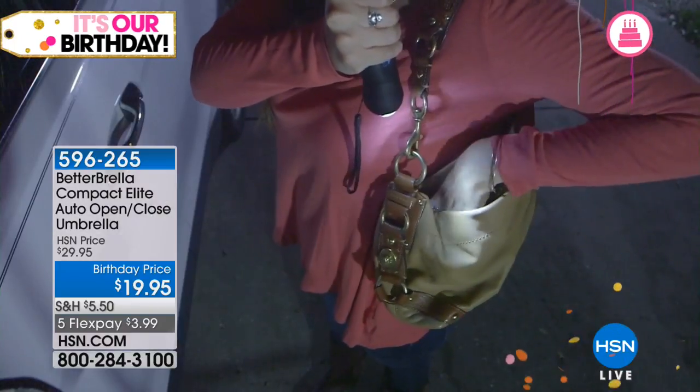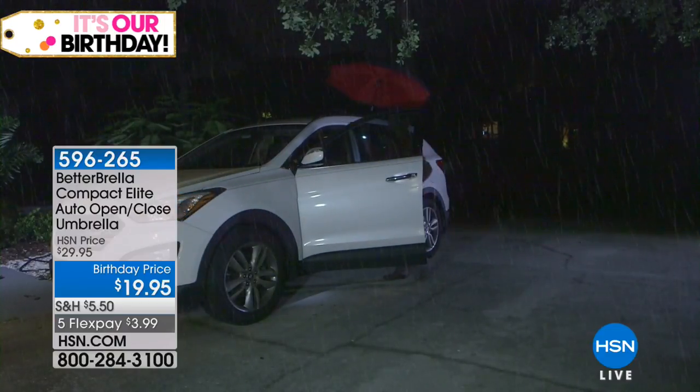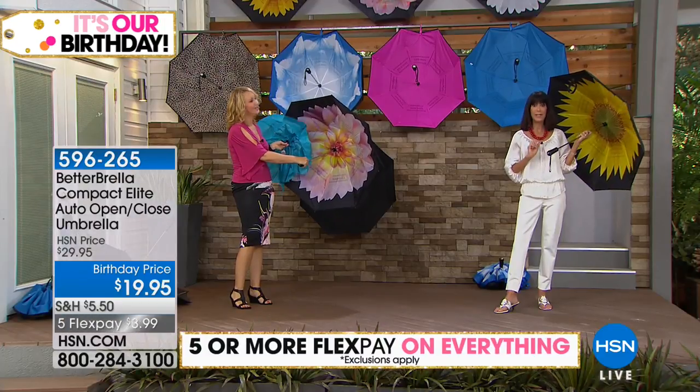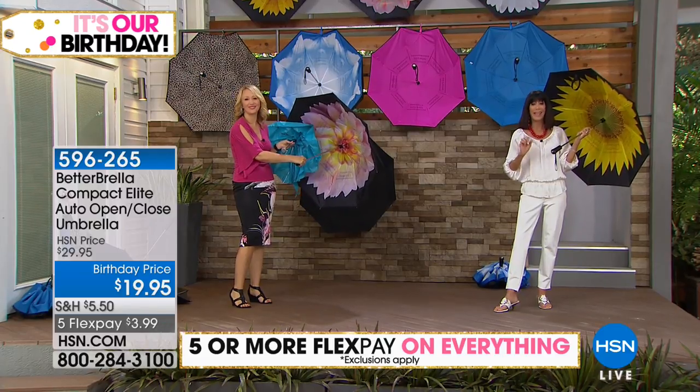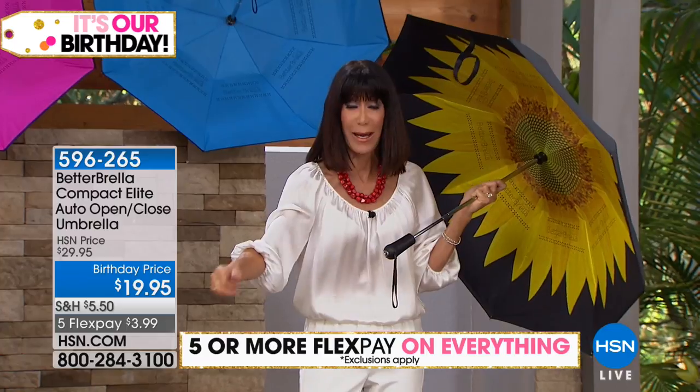Listen, I don't know about where you live, but right here in Florida, pretty much on a daily basis, it rains. And 9 times out of 10, for me, it's raining when I'm already into the store, into the restaurant, right? And my umbrella is in the car, or I have my little purse, and I'm thinking, oh, it's not gonna rain. I don't wanna lug a big old umbrella.